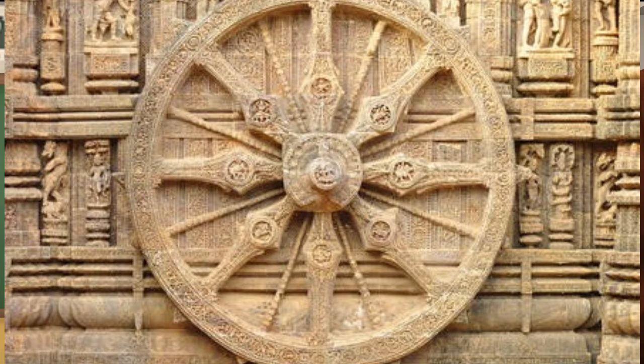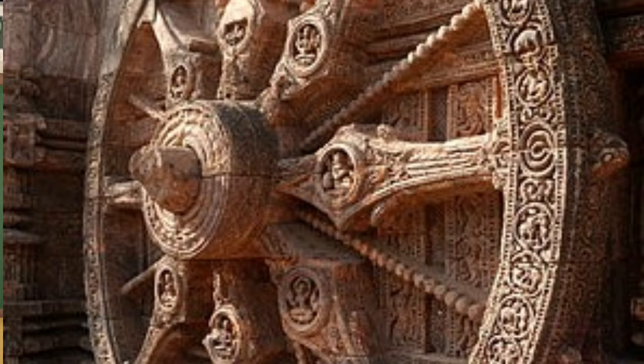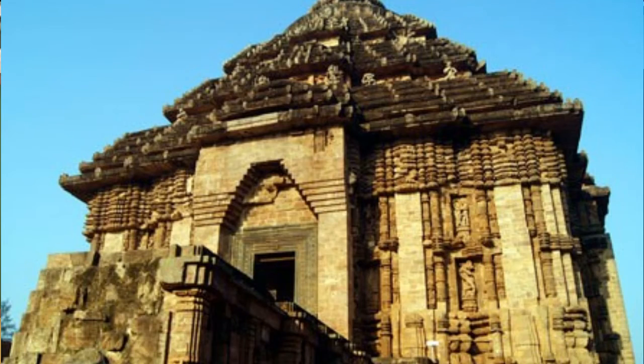The temple is designed as a chariot consisting of 24 such wheels. Each wheel has a diameter of 9 feet, 9 inches, with 8 spokes.